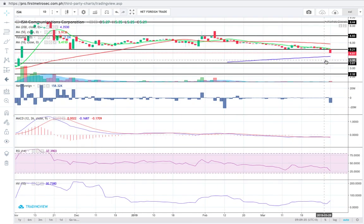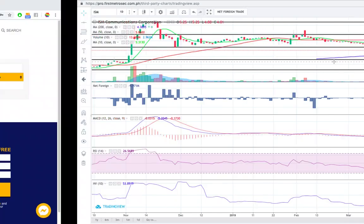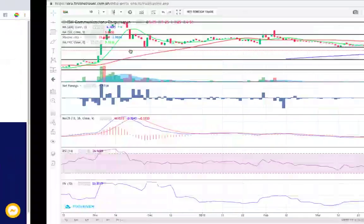However, if those two conditions are not present, even when ISM hits 4.3 to 4.4, then we have to adjust our waiting position near 3.6, the support. Okay, now let's move on to PHA.